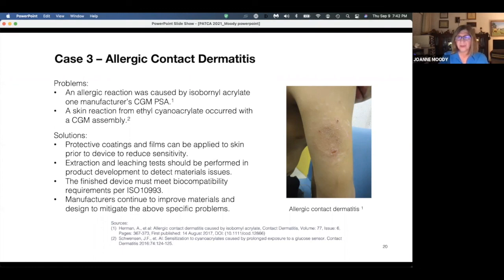And that's a real study there. That's a picture of an arm. I actually wasn't sure what I was looking at at first, but those are the dermatitis photos here.